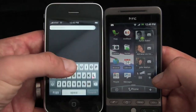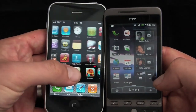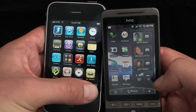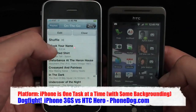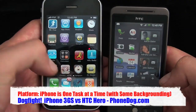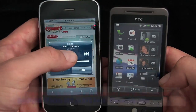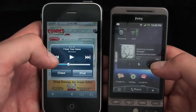In Apple, it's basically just buttons that take you to programs. Everything's program-based on iPhone. You're running basically one program at a time, with the exception of the iPod. You can keep that running in the background. We'll just start that up, and while that's playing, I can keep the iPod running in the background and do other stuff, and then I can get into my iPod there. But that's basically it. Whereas with Android, you can have multiple things running in the background.